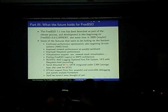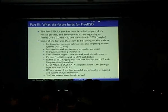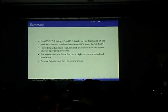There's work being done on another journaling file system for UFS called Bluffs, which should make its appearance at some point. There's work being done on serial attached SCSI and serial ATA, integrating this under CAM. So some improvements planned for SCSI and ATA support. And another project which is being worked on is DTrace, which is another technology from Sun. It's a really powerful debugging and analysis tool, which hopefully we will soon get support for in the system. And surely there'll be a lot of interesting stuff going on that we haven't thought of yet.